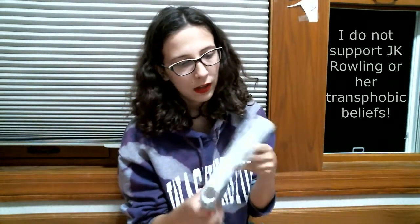So that is my number 1 strictest rule. They have to be bound together. My second rule is that I don't typically use spirals, but I do have this notebook that I got as a gift, and it's Harry Potter, and I'm probably going to use it as my next journal.